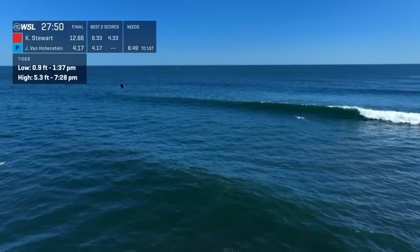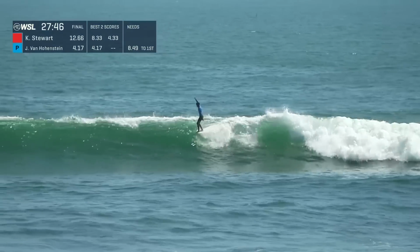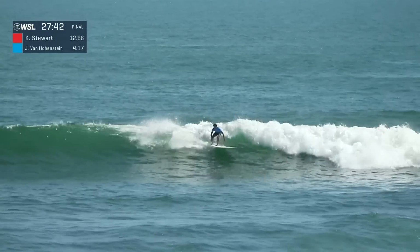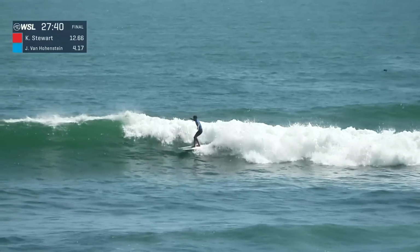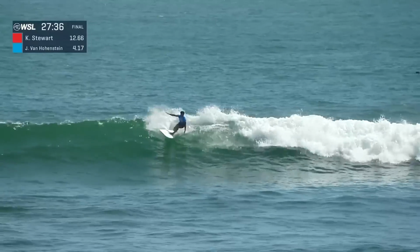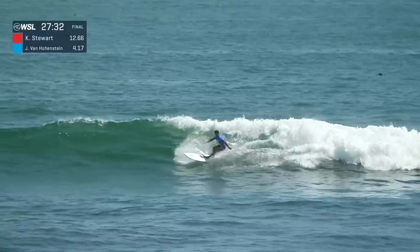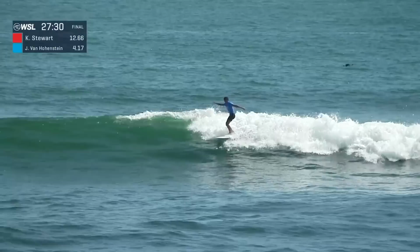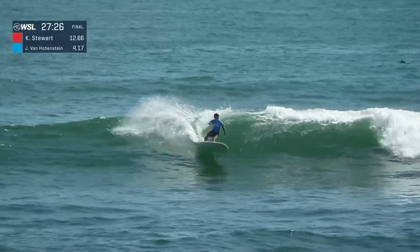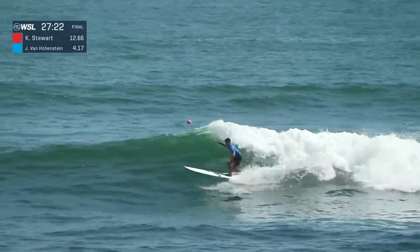Johnny the Ripper out the back. Is he in position? Right in the pocket, straight to the nose, running back through the mid portion of the wave to get around this big section. There was a nice turn to start there for Johnny. And now he's going to wait and see what happens. In between nose rides, of course, you can bet he's going to lean on that back knee, give us some drop knee turns that are timeless, super radical.